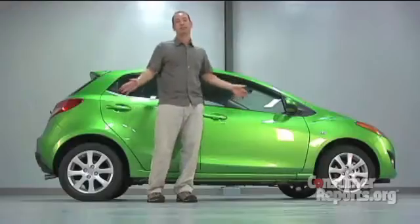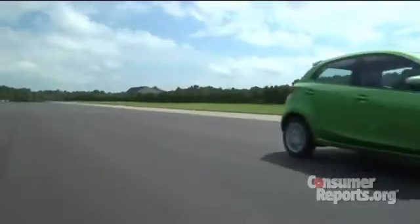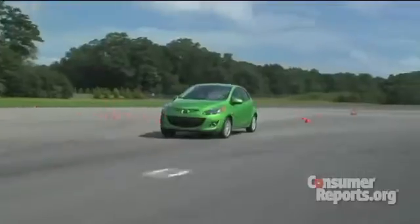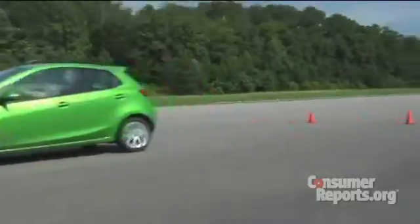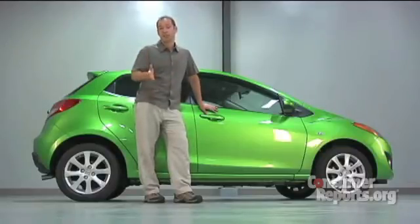Being a tiny car like this, you'd expect a low price, and the Mazda 2 is not going to disappoint. In fact, the purchase price starts at under $14,000, and the car is not a bargain basement base model at that price. You get power windows, air conditioning, standard stability control, anti-lock brakes, plenty of airbags, and safety. The only real option is a Touring model, which costs about $1,500 more.